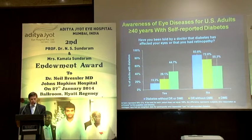Next slide. And what we found, if you look on the left-hand side, in green are the people who have diabetic macular edema, the disease we can treat, and 45% of them said, yes, a doctor's told me that diabetes is affecting my eyes. But look at the right-hand side of this graph. 55% of the people who have diabetic macular edema were not told by a doctor that they have damage in their eyes from diabetes. So this is where we are so far. I suspect it's a worldwide problem. This is the first survey that's been done like this. We want to replicate it and see what our problems are around the world.